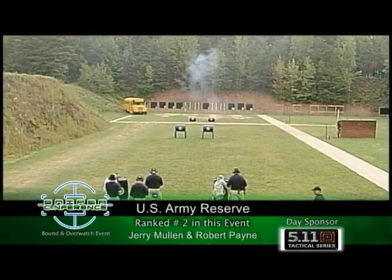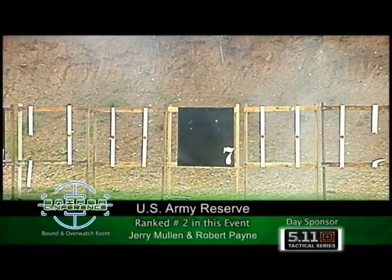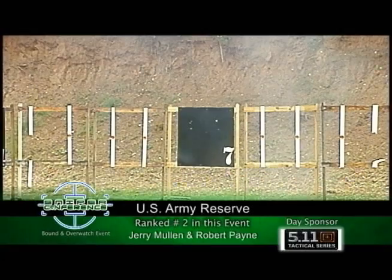Two for two in the seated position. Again, this from the kneel. And the right targets will tell you if it's a hit.